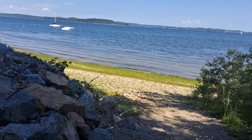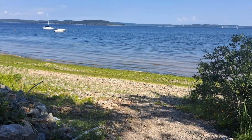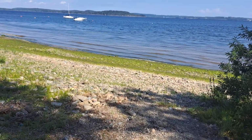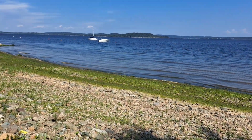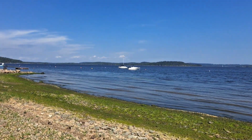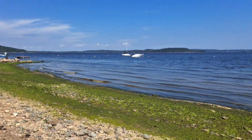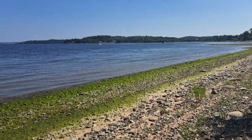So we're just going to quickly walk down here and just show you. This is not deeded waterfront. This is owned waterfront. So this land is yours. Yeah, so what Wendy means by deeded waterfront is there are places here that are not waterfront, but they have personal use of waterfront access. This is private, fully owned waterfront access here.